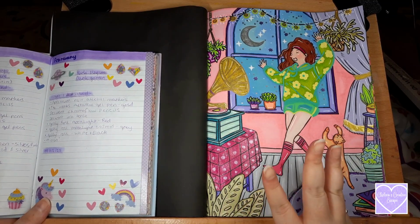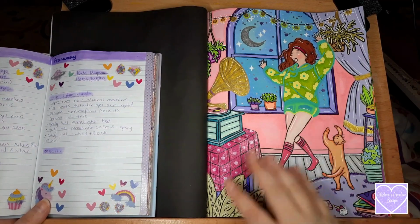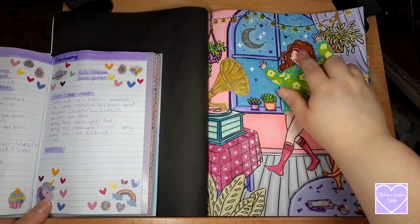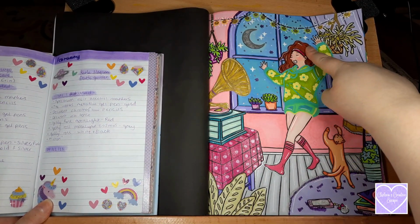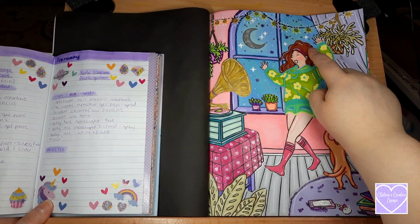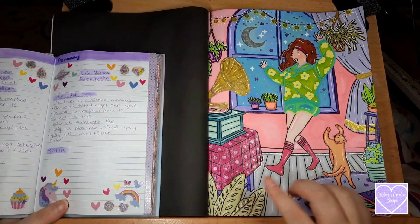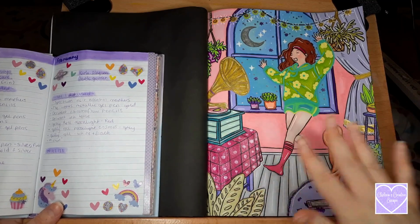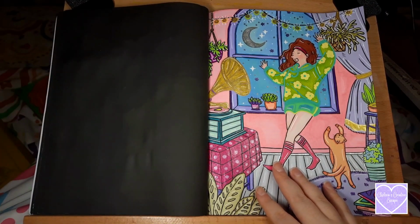I was trying to go over all the outline again, but I did do it a little bit messily, but it is what it is. Oh, for the hair, what did I use for the hair? I don't remember. I think I might have used some Prismacolors for the hair, and then I also used some metallic Jelly Roll to outline the gold parts, but I didn't want to outline everything with moonlights and stuff because I just wanted to try something a little bit different.